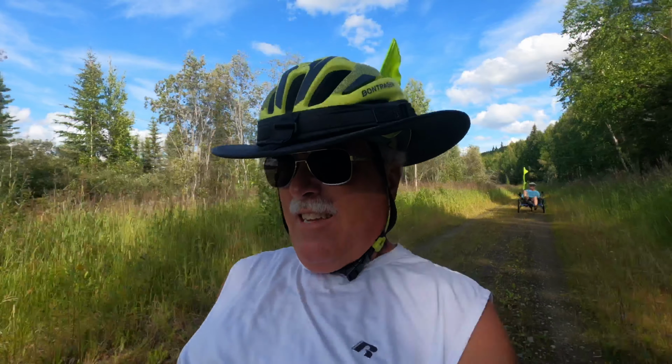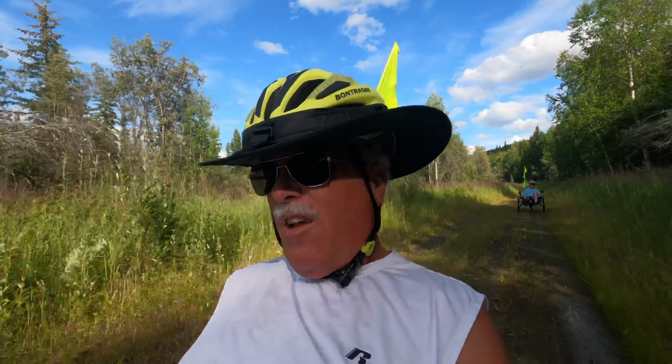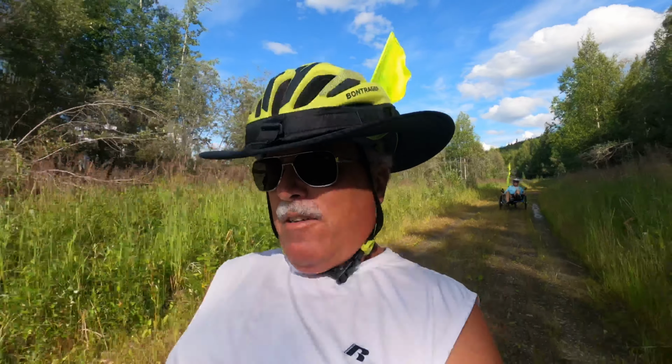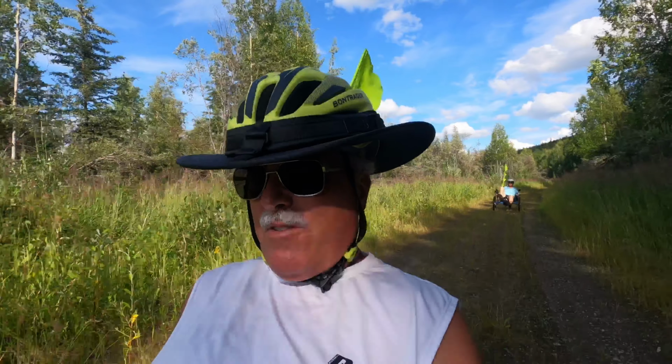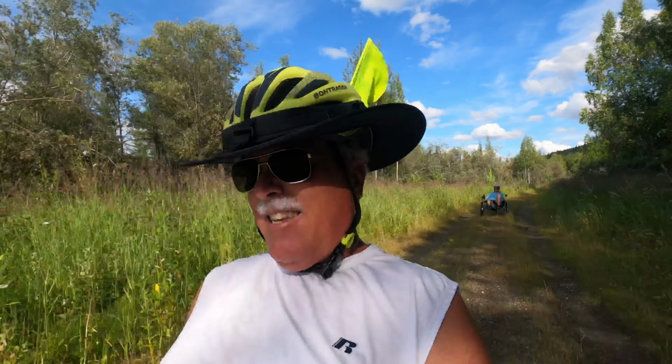So we're gonna keep going, go up another zone here, see what that takes us. So far I think the new tire has definitely given me a little bit more traction in the slimy stuff. I'm noticing I'm not sliding off the little ridges between the bumps like I probably would be with my other tire. So successful in that department.